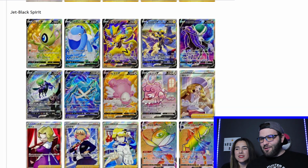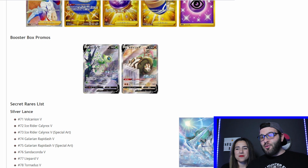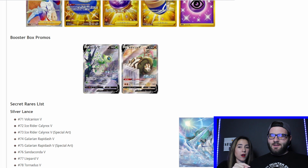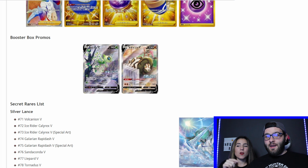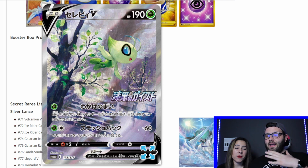Yeah. Now we're getting to the Jet Black cards, which is probably my favorite side of the two. And here we get to the booster box promos that we didn't know were booster box promos. We're so disappointed and mad because we ordered one of each booster box, so we ordered one Jet Black and one Silver Lance. But in order to get these promos, you need to buy 2 of the same set. So if you guys are getting your orders ready, or you're in Japan, if you want the Celebi right here, which in my opinion is the most beautiful card in this set.